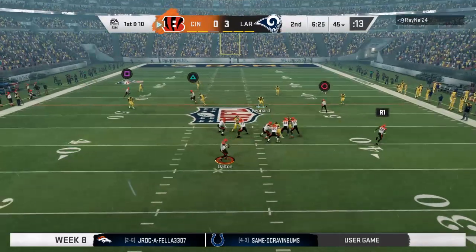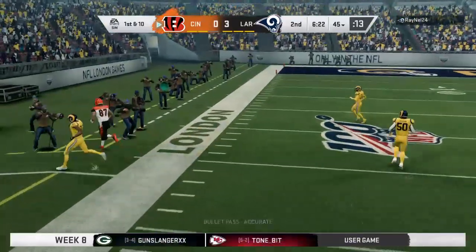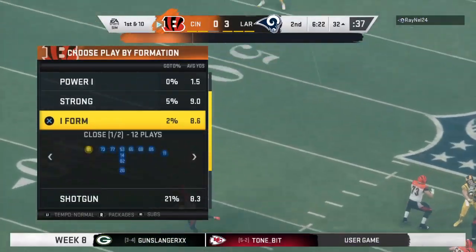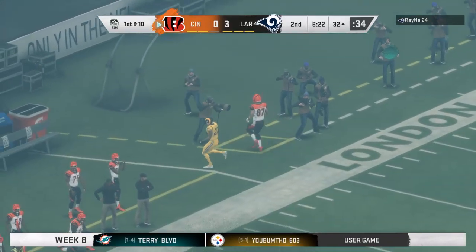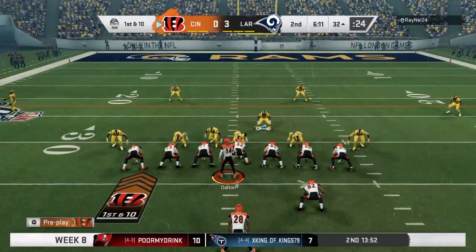A first down throw coming for Dalton. Open man is Uzomah. And he'll be out just a yard or 2 shy of the 30. 23 yards on the play. That's another nice completion there for Andy Dalton.